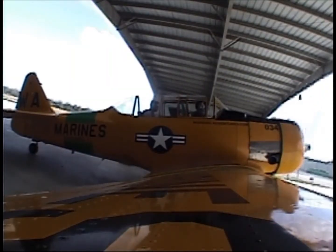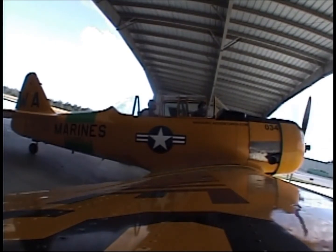Today is the 1st of March, 2014. We have Chong in the front seat, John in the back of this 1945 North American-built SNJ-6, also known as the T-6 or the Harvard. This aircraft was used as an advanced fighter trainer in World War II. It was the last step a cadet would take before they were winged.